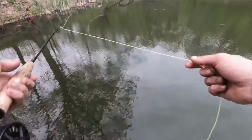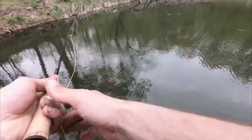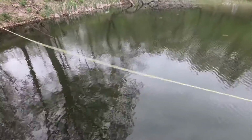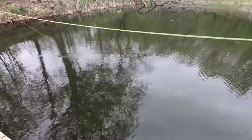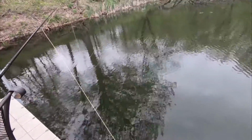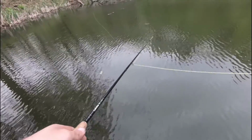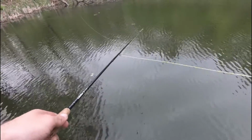I just missed a little guy on top. Flies are definitely out today though. Missed another little guy. Where are the big boys today? We got whacked again by a little one. I just missed my first really good fish. Right on top.